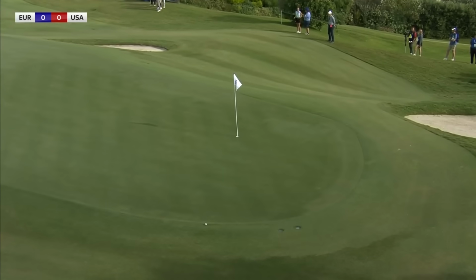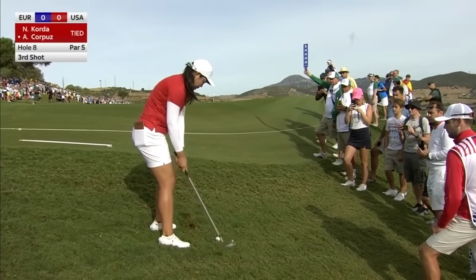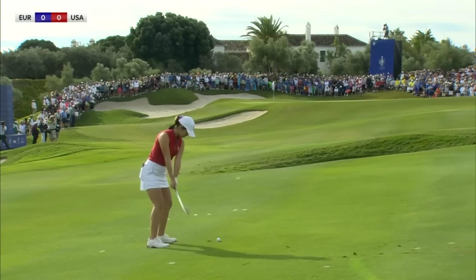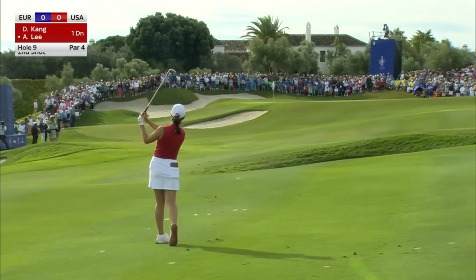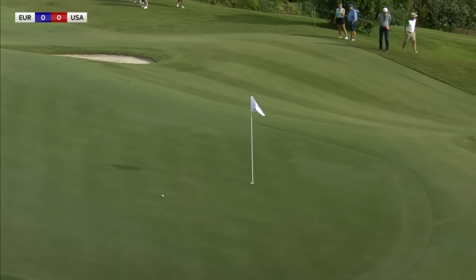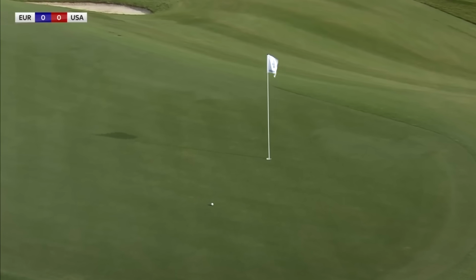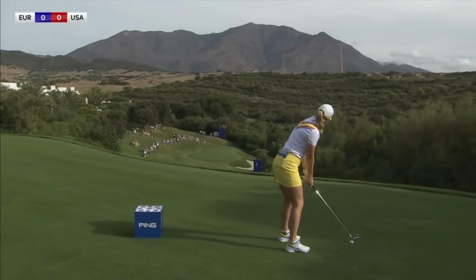It's quite a narrow little gap. How comfortable might she be on this grass growing up in... Tempo there. Yeah, good shot. So an advantage for the US, trying to take this match back to all square. Going 5 down. Let's go to the 10th.